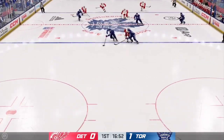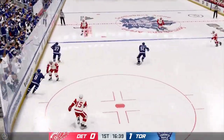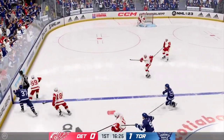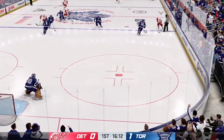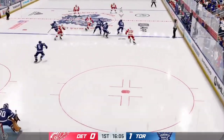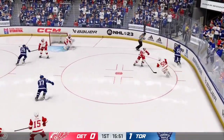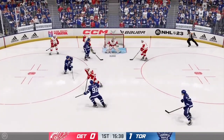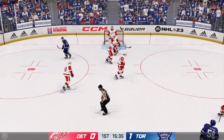Poked away in the neutral zone by Bertuzzi. The Leafs move the puck in the defensive zone. From the left side, moves it up ahead. Poked away at center by Bertuzzi. The Red Wings take it along the wing. Toronto's gained possession. With possession along the wall. Slides the puck down low. Fires a one-timer. Oh, how did he come up with that stop?